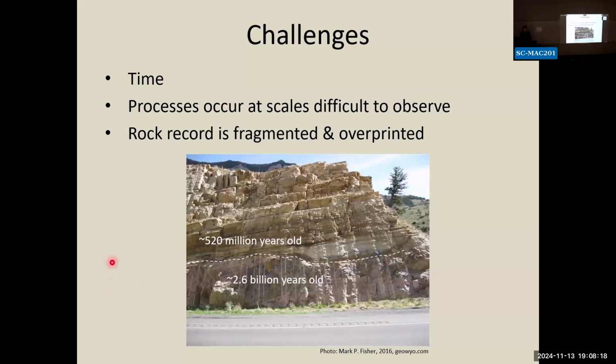This photo I'm showing here is by Mark Fisher from the awesome website geowyo.com. It shows a road cut just to the west of Cody, between Cody and Buffalo Bill Reservoir. I've annotated it. You can see there's a really old rock at the bottom of this outcrop, 2.6 billion years old, and a much younger rock at the top of the outcrop that's 520 million years old. And between these two rock layers is over 2 billion years of missing time.